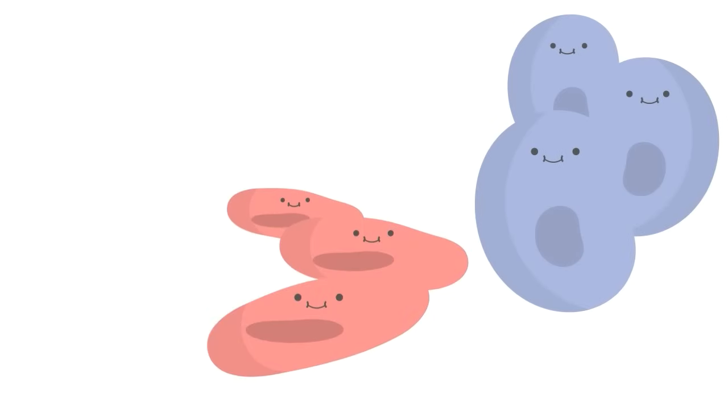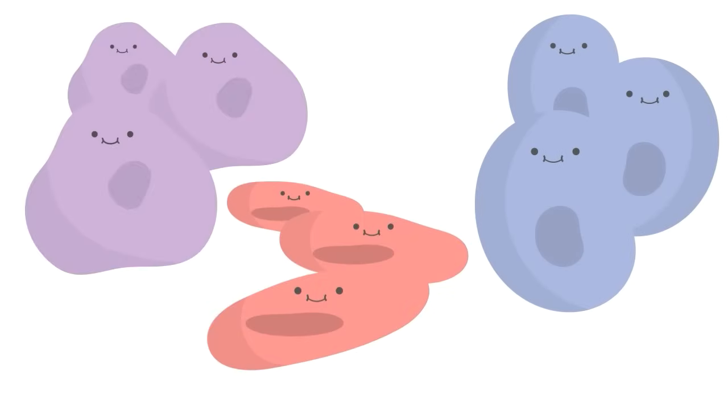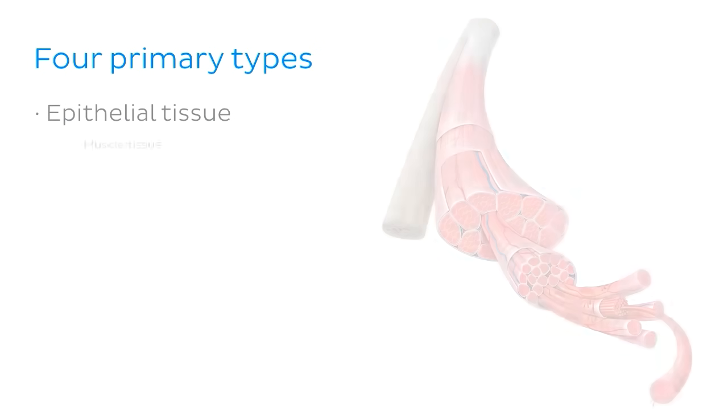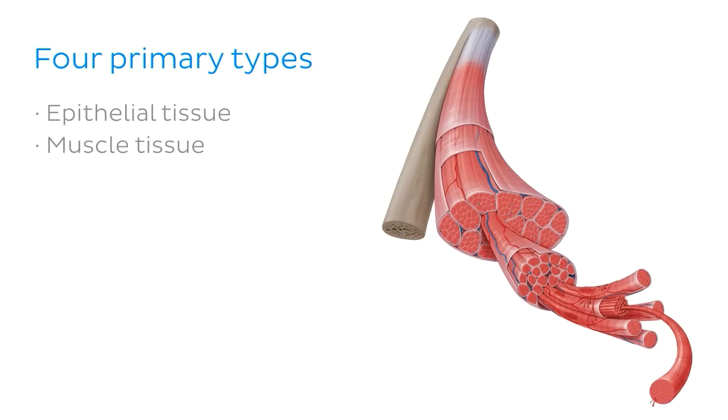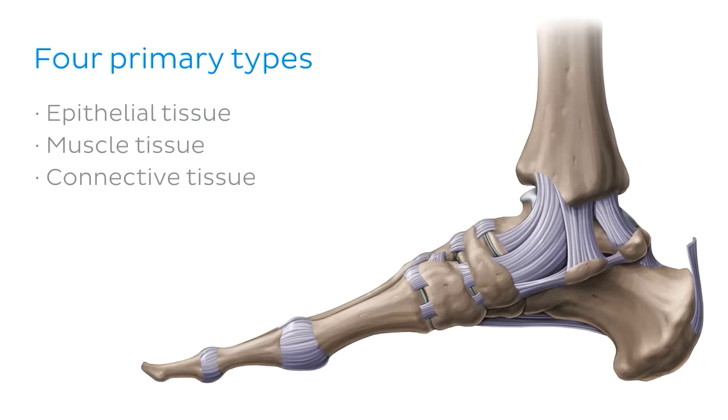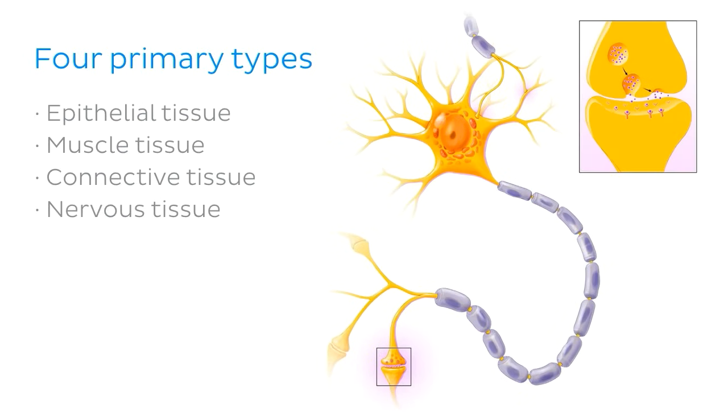Luckily for us, despite our body containing over 200 types of cells, all of this complexity can actually be summed up into just 4 primary types of tissue. And these are epithelial tissue, which lines the insides and outside of the body, providing us with cover and protection; muscle tissue, which of course provides us with means for movement and mobility; connective tissue, that supports our whole body and prevents us from looking like a giant amoeba-like pile of goo; and finally, nervous tissue, which our body uses for communication and control of bodily functions.